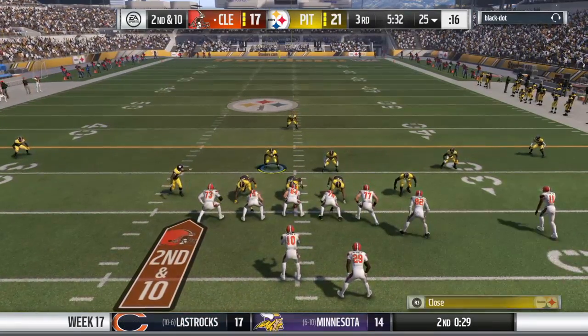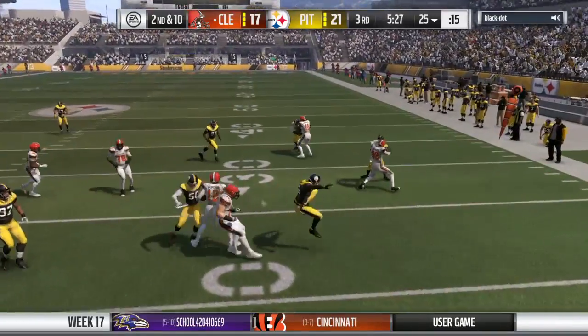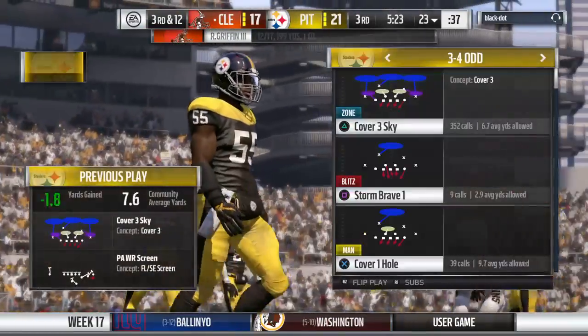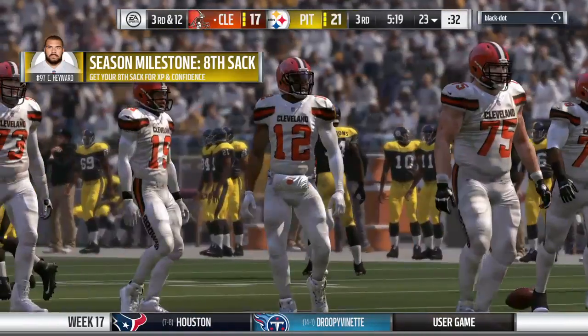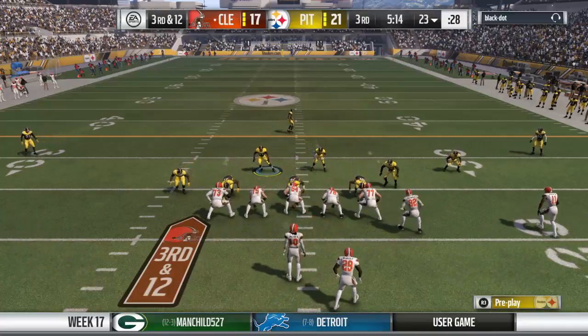And the D-line pinching together, must be expecting the run. Griffin, that's complete. It's Gordon. He lost 2 there, and it's third down. They completed the screen on the perimeter, but boy, that was textbook defense. Exactly as you're taught to play against a wide receiver screen, and they snuffed it out for a loss of yardage.